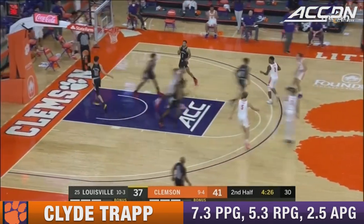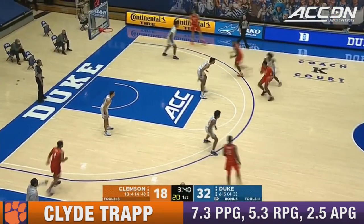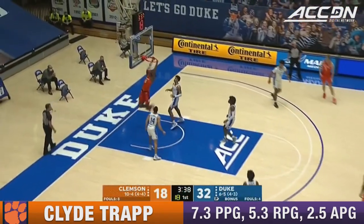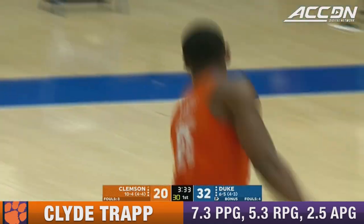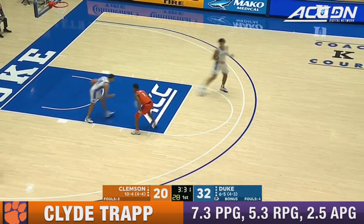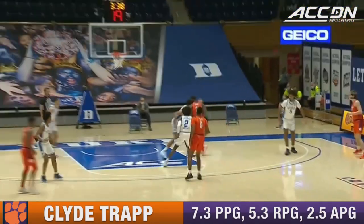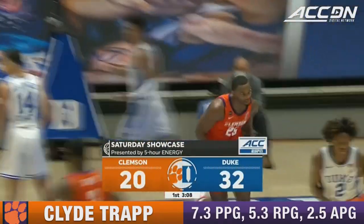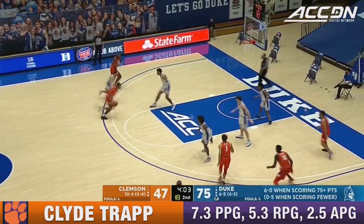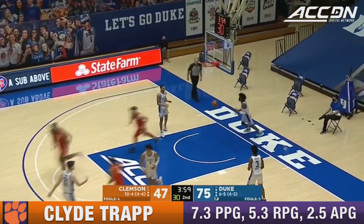Little head fake works, Trapp. Off the pick and roll, right to the rim to throw it down. Clemson gets to 20 points on the slam by Sims. Brownell wanted to be able to attack Duke in the pick and roll, and they do it to perfection, but still trailing by 12. Nice back cut, easy layup.